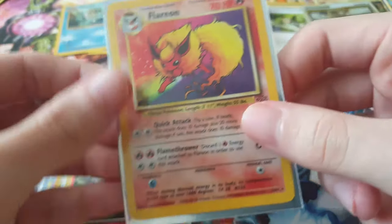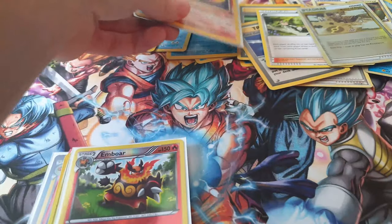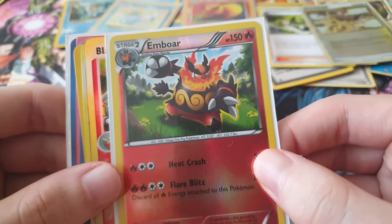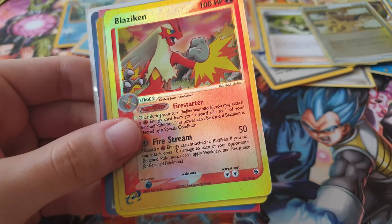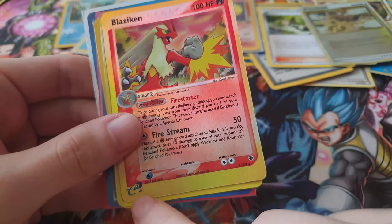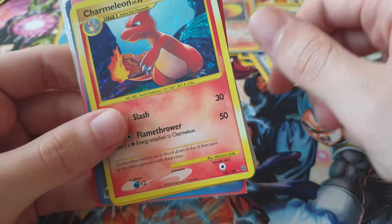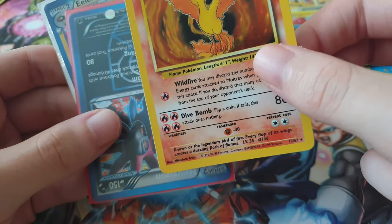Oh, that's actually really nice. We got Flareon and Vaporeon. If we have a Jolteon as well, that'd be kind of nutty. And we got a reverse Ember sleeved. Oh, got Blaziken. It's got the, is that the Eon? Oh, we got a holo Charmeleon. Oh, a holo fossil Moltres.